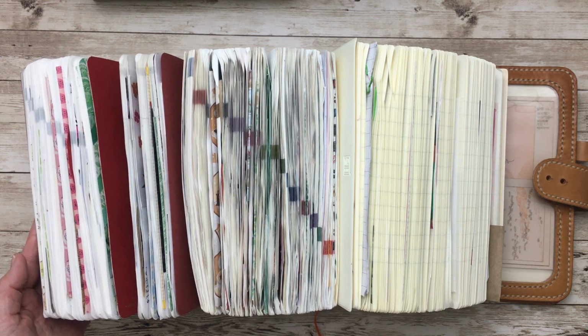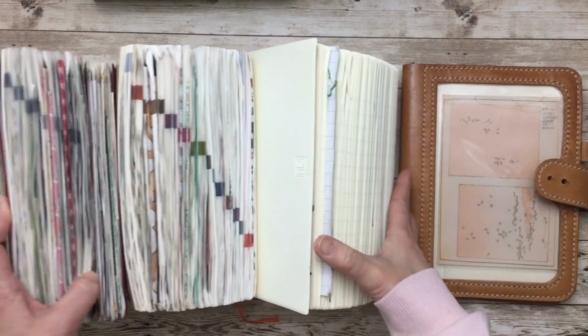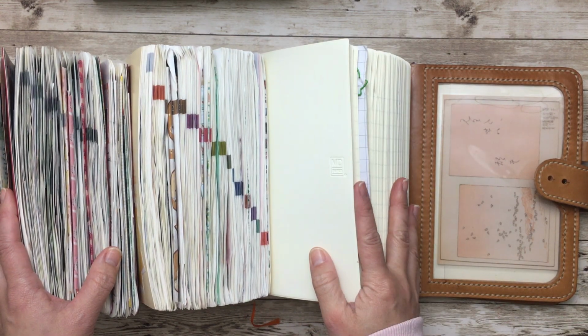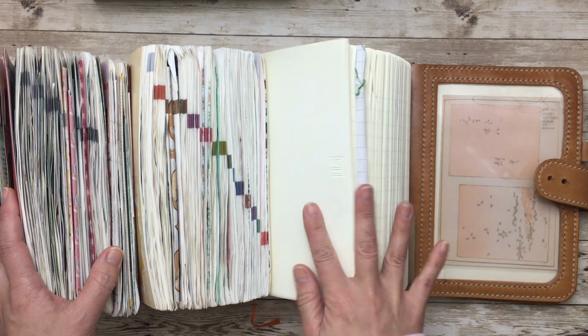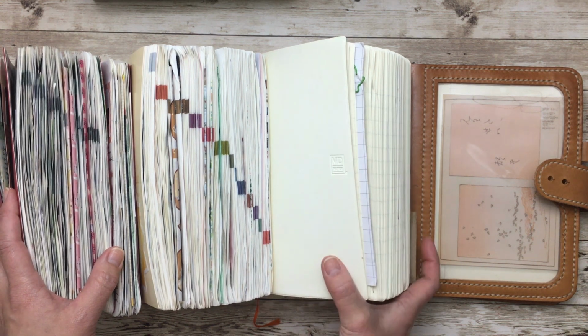As I was getting ready to dive into my 2025 memory keeping notebook, I had to put away my huge 2024 notebook, and I just thought it would be fun to share the past couple of years of my memory keeping documentation. They are all in A5 notebooks, but all different brands that I have tried.